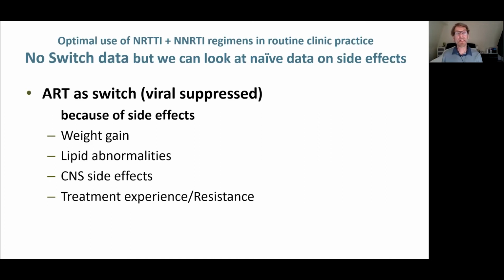What about using a combination like this in switch because of side effects? Now, what are the side effects of the day? And it's weight gain. That's the real important side effect that everybody's been concerning themselves with. Obviously, CNS side effects are always important, and we had those with the efavirenz, and then we had insomnia with the dolutegravir and the integrase inhibitors. But this weight gain with integrase inhibitors and tenofovir alafenamide, TAF, has been a concern. We've also always been concerned about lipid abnormalities, and the other reason for switching is people with treatment experience who don't have any resistance but want to simplify their therapy.